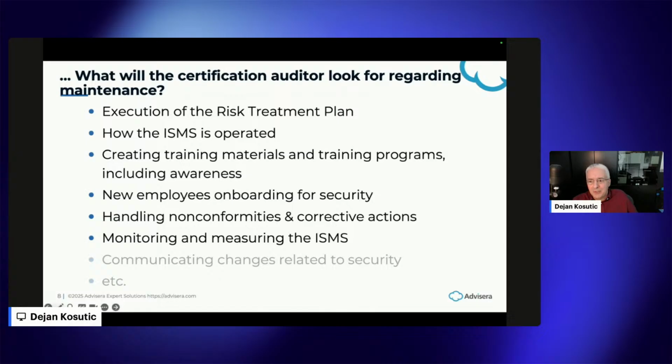You also have to communicate any changes related to security in an effective way. Smaller companies usually do it more informally. You can have a Slack channel for this, or you could have MS Teams doing this, or you can simply do it through email or some kind of all hands meeting within the company. Larger companies might have a more formal way of communicating these things, and so you might also have some kind of a communication plan to do this.